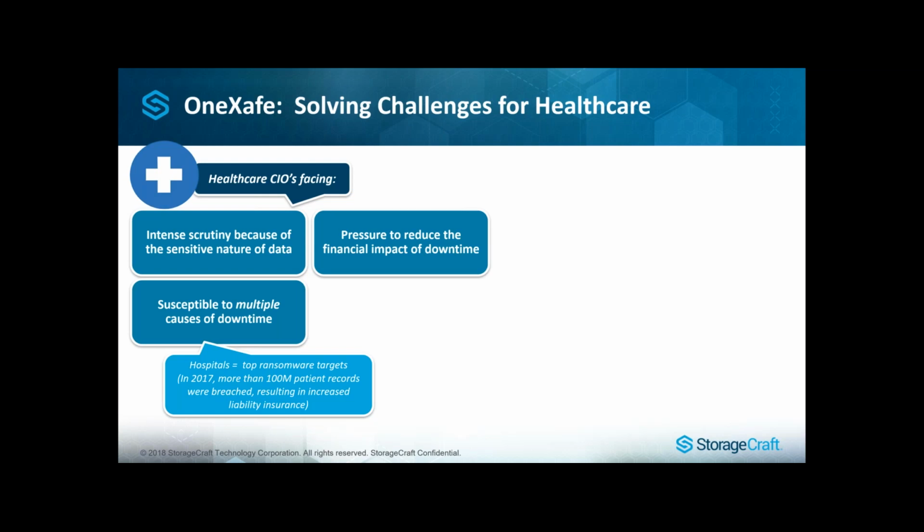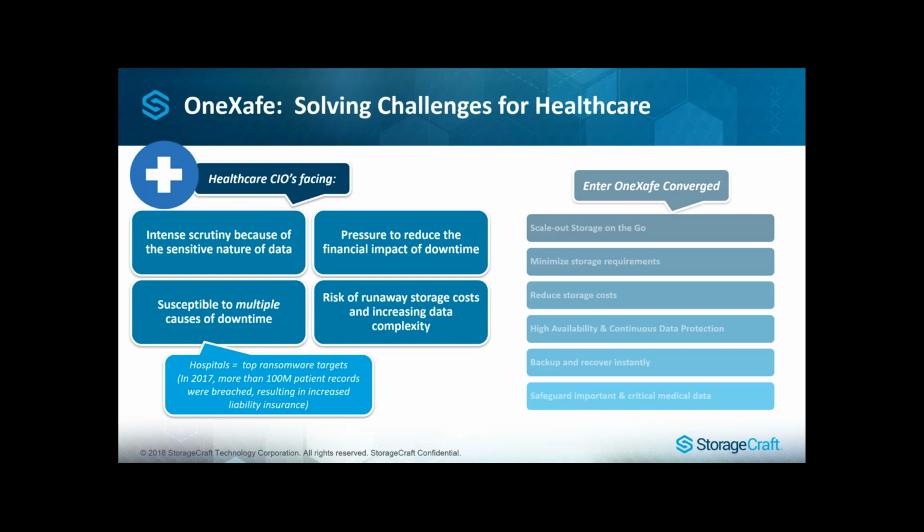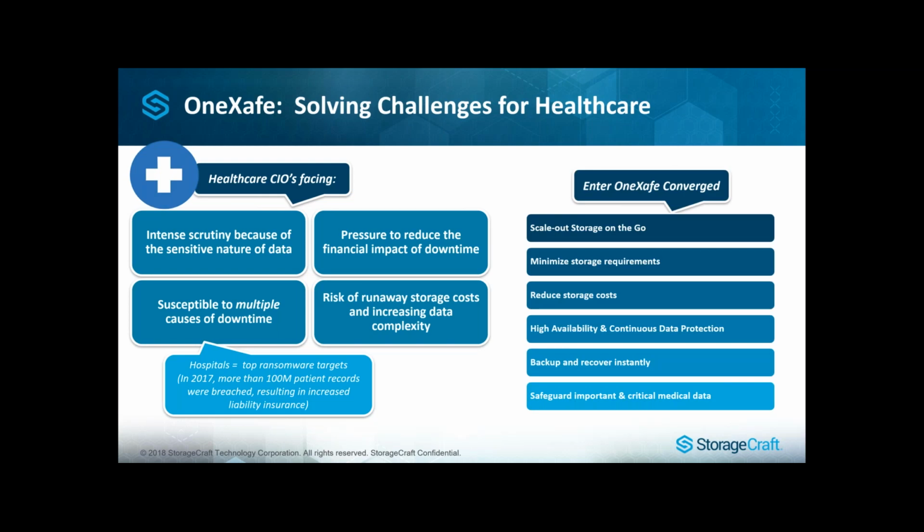You can build the next piece, Paul, if you wouldn't mind. Operator error, natural disaster, things like that. Hospitals actually are the top ransomware targets right now. In 2017, more than 100 million patient records were breached, resulting in increased liability insurance for the healthcare industry. So they're facing this huge complexity of storage costs with patient data and the increasing data complexity around those patient records, but they're also more susceptible than ever to downtime and data loss, particularly from ransomware. So enter OneSafe Converged, which is our solution that includes data management and data protection.